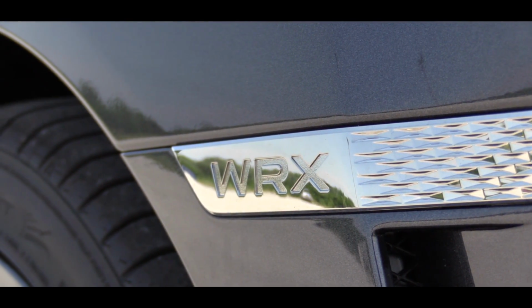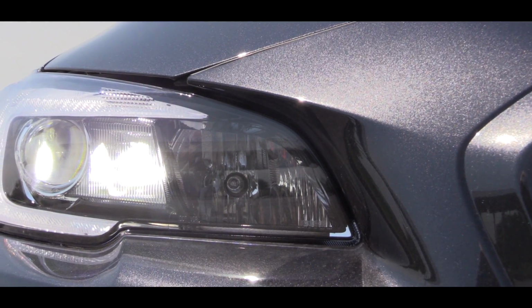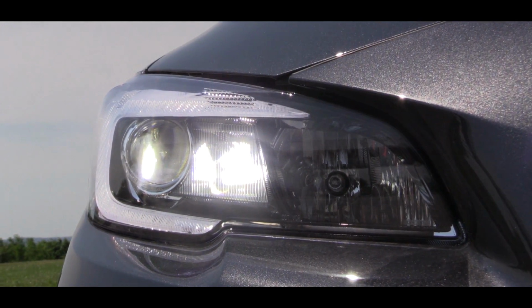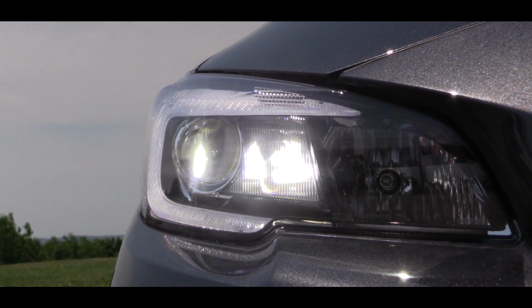And since I'm touching on some of the exterior stuff there, I'll just roll into that. Up front, those headlights are going to be projector low beams with high beam halogen headlights. And then if you get the limited trim, which again is what I have today and what you're looking at right now, those headlights are actually going to be LEDs.